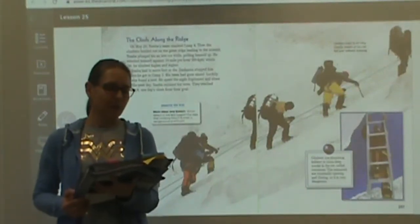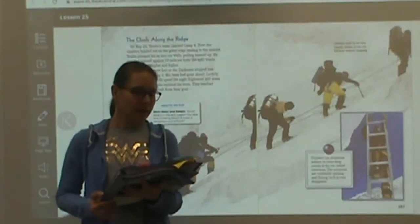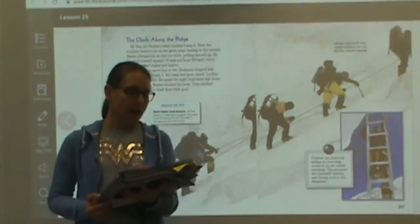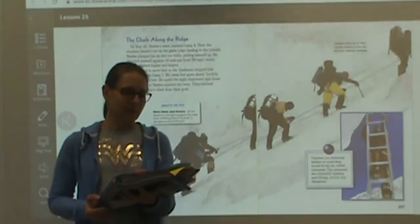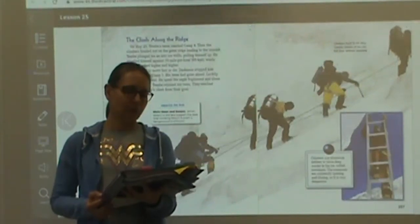Darkness stopped him before he got to Camp 5. His team had gone ahead. Luckily, Temba found a tent. He spent the night frightened and alone. The next day, Temba rejoined his team. They reached Camp 6, one day's climb from their goal.